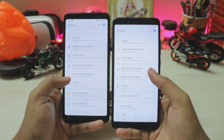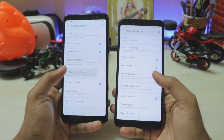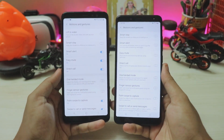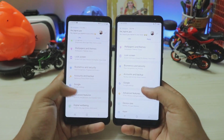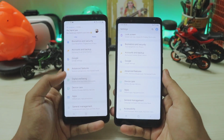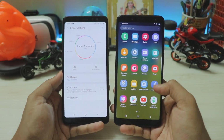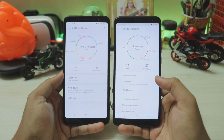But even if you go to the advanced features, you don't actually get an edge, because Galaxy 8 Plus does have more features than the Note 9. For example, if you go to the motions and gestures on both, Note 9 doesn't even get lift to wake, which is from the Galaxy S10. So again, a bit of a weird play from there, Samsung. And then we have digital well-being embedded into the official settings app. So again, it just works completely great. You can track your apps and stuff over here, whereas I have actually added it manually into my Redmi Note 5 Pro. So again, digital well-being is actually working, but not inside the settings app.